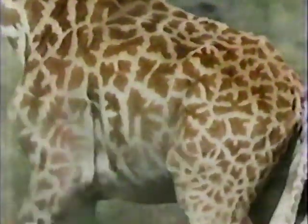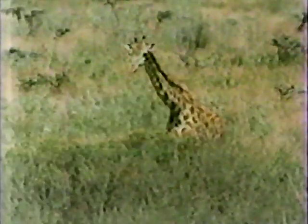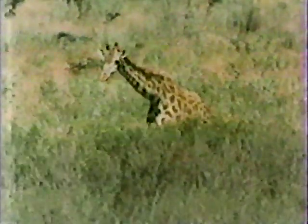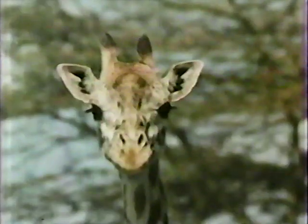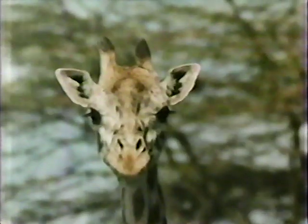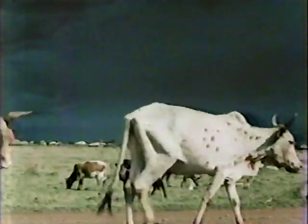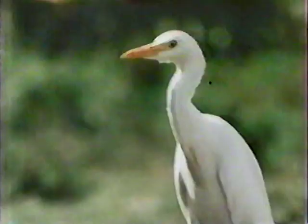For example, its long neck and 18-inch tongue allow the giraffe to exploit heights no other herbivore can reach. Native cattle must get their living at ground level. One bird has learned to profit from their lifestyle. The cattle egret snaps up insects that are flushed from the grass by their hooves.